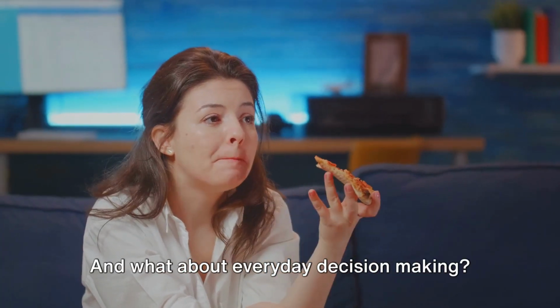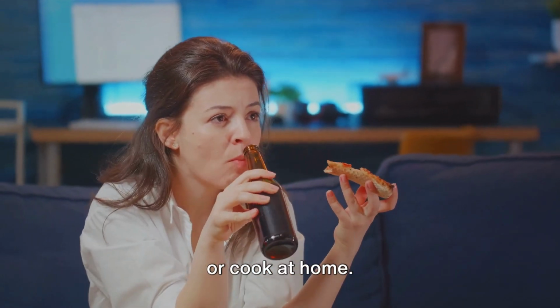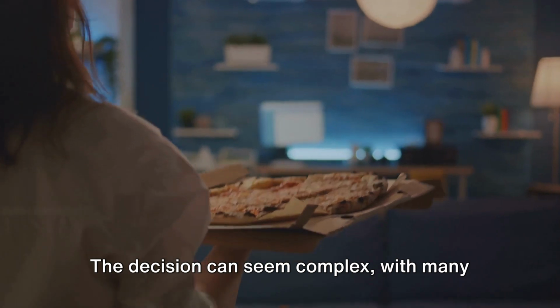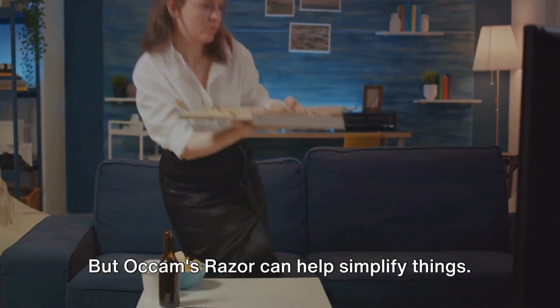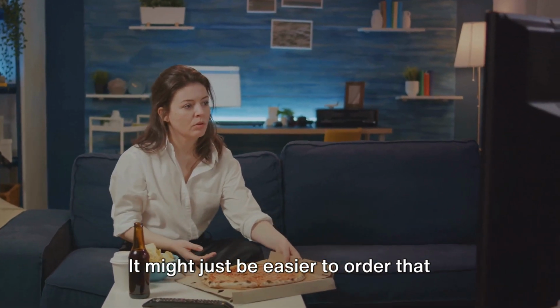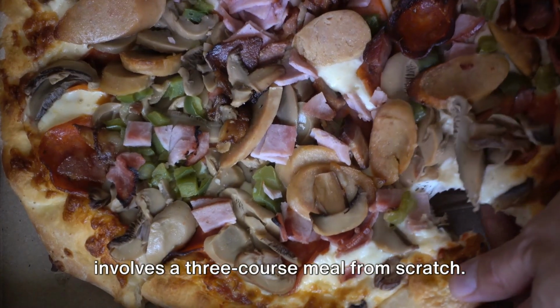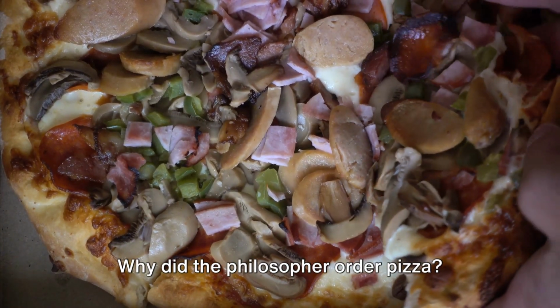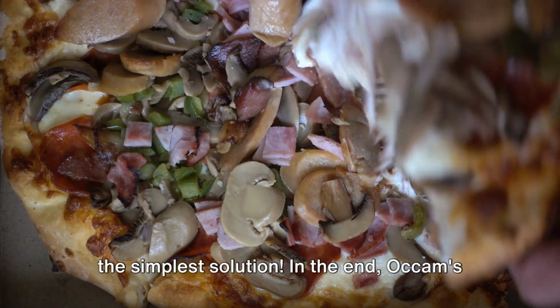And what about everyday decision-making? We've all been there, standing in the kitchen debating whether to order pizza or cook at home. The decision can seem complex with many factors to consider. But Occam's razor can help simplify things. It might just be easier to order that pizza, especially if the alternative involves a 3-course meal from scratch. Here's a little joke to lighten the mood. Why did the philosopher order pizza? Because according to Occam's razor, it was the simplest solution.